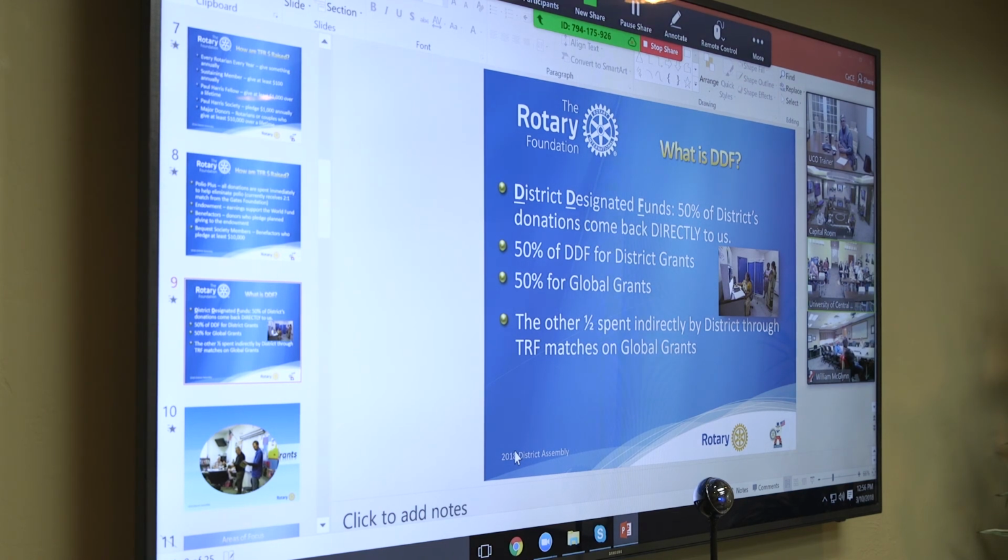And so we'll talk in more detail about how that gets used and what that process looks like, but it comes back to us 3 years after we send it off to the Rotary Foundation. The other half is spent indirectly by the district through Rotary Foundation matches on global grants, so we'll get into that later as well.